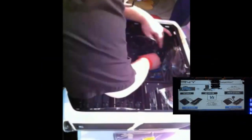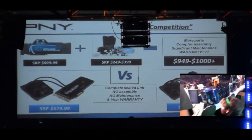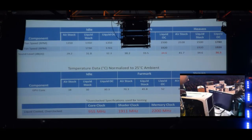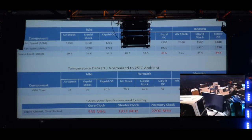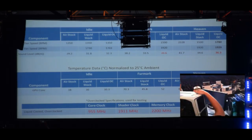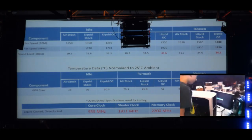Well, first of all, it's cheaper than doing it with all the discrete parts, right? If you buy all the pumps and everything, it's a little bit more expensive. But the other thing is, you get great results. What this table's showing you is the temperature and the audio of this new card. If you look all the way in the right-hand column, this is when you take that new card with the integrated water cooling, and you can overclock it, and it's still more quiet than the reference design. Our reference design runs at around 41.7 dB. With the actual liquid cooling, it's down to 36 dB, which is dramatically quieter.